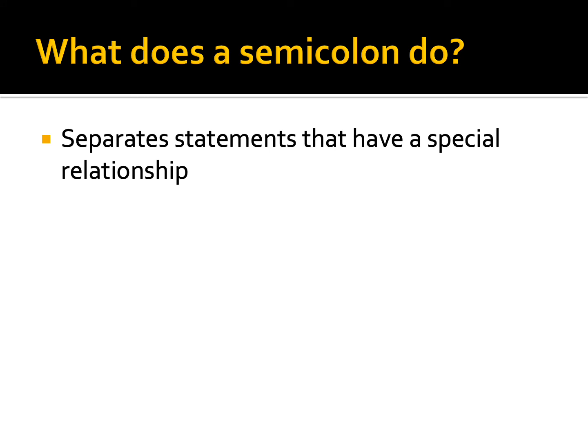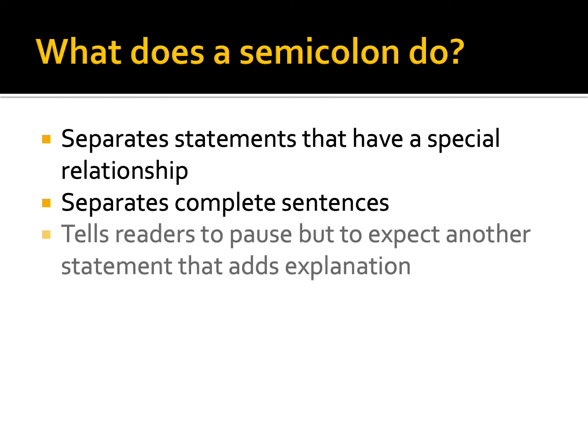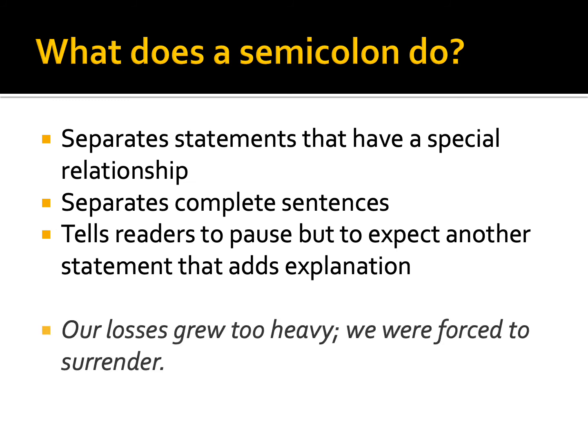So a semicolon separates statements that have a special relationship when it separates complete sentences. So you don't want to put a semicolon between any 2 sentences. Instead, you want to put a semicolon between sentences that have a special relationship, that are closely linked. It tells readers to pause, but to expect another statement that adds an explanation. Our losses grew too heavy; we were forced to surrender. So you see it adds a little bit of drama. You could put a period after the word heavy, but that semicolon has those closely related.